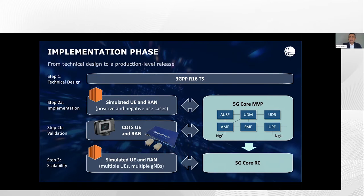So you see on the slide that during the implementation phase that I referred to, there was a mixture of simulators and real equipment use in the continuous integration process, till we basically finalized with the scalability and performance related tests using simulators. And so moved the project maturity, or product maturity, towards a release candidate.